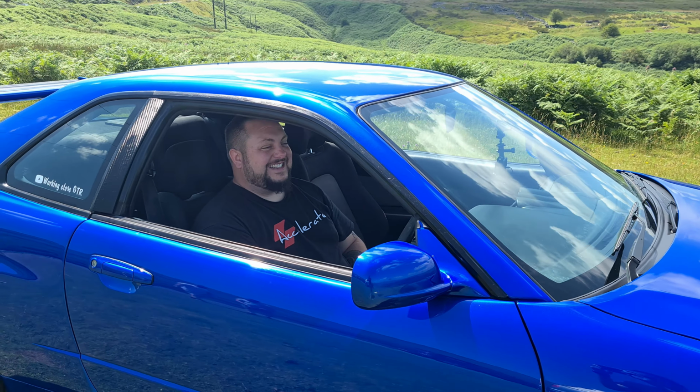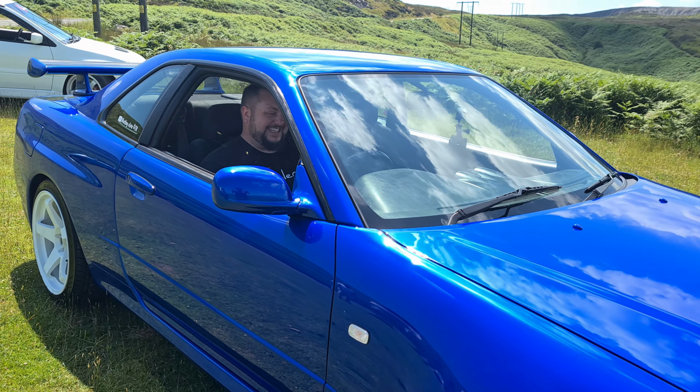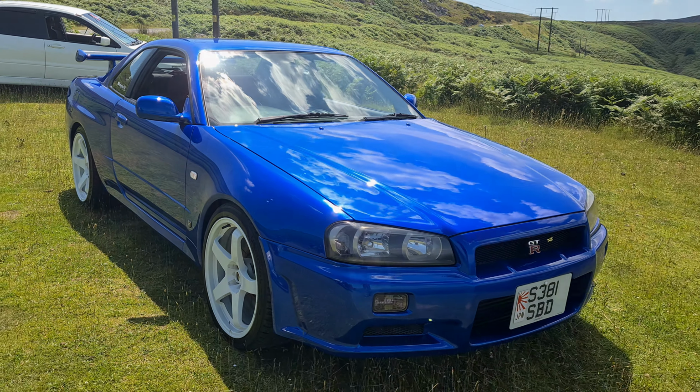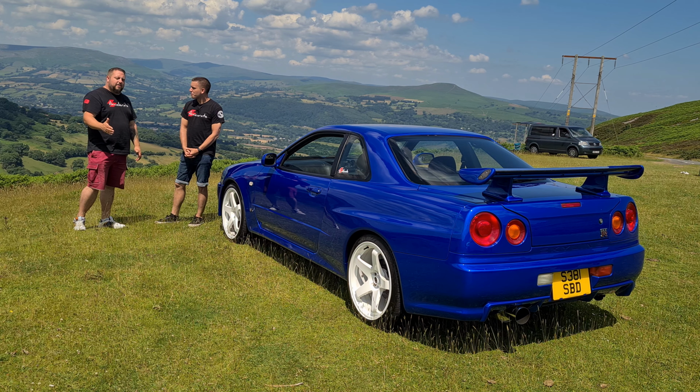I say the power, she's only running about 320, but it's really progressive. Yes. But even then, like Tom was saying, at 5K, it's mad. It's a kick, isn't it? It's weird, you're just not expecting it from that. You sort of expect it to die off then.